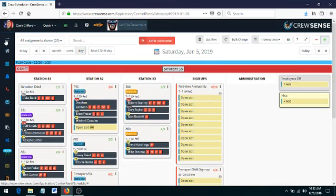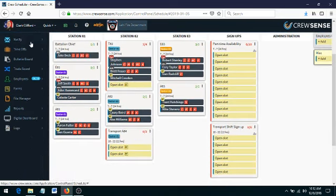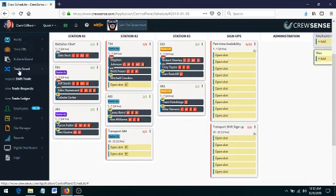I wanted to go over a few other features if you're doing this on a computer. If you need to make a trade, this is here on the trade board. You just request a shift trade.